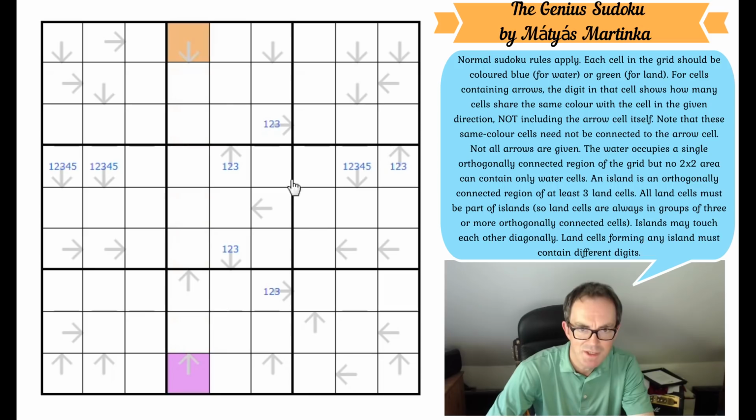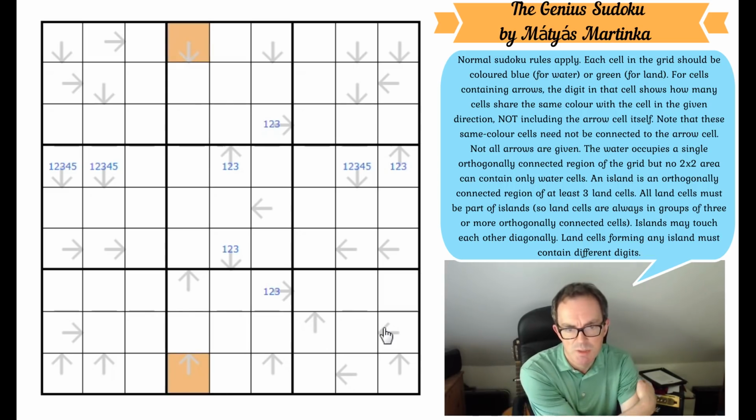But the count in this cell is going to be the sum of those same 7 cells plus 1, because this cell is purple. In other words, if these have the same parity, they also must contain the same digit, which is not allowed. So whenever you have this sort of perimeter arrangement of arrows, these must be different. One of them must be land, one of them must be water.